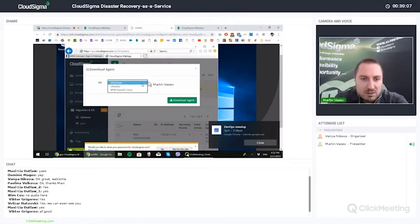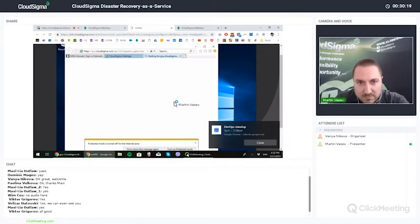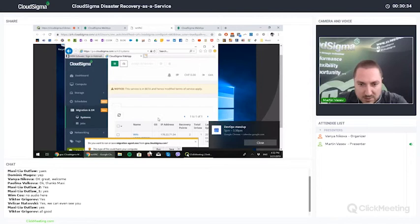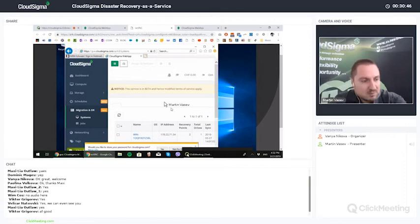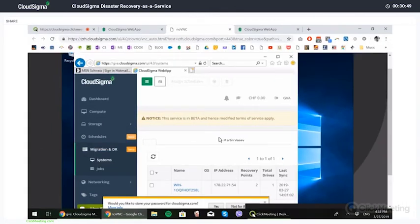So I need to select the operating system. I'm using Windows. It's selected by default, but you can see the drop-down menu there. You can choose Ubuntu-based Linux and RPM-based Linux. So I'm just choosing Windows and I'm downloading the agent. This process will take a couple of minutes because of the actual operating system nature. Okay, here it is. So I'm running it directly, and of course it asks me questions.